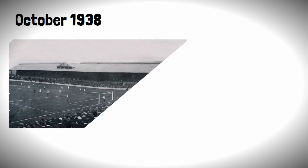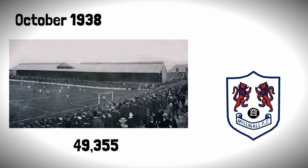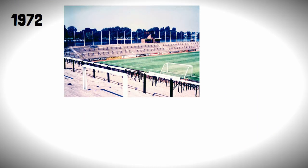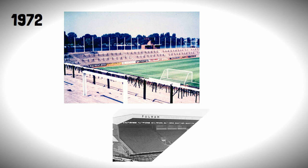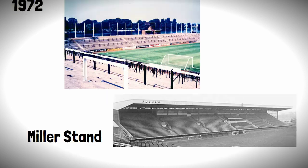In October 1938, the ground experienced its highest capacity of 49,355 for a match between Fulham and none other than England's naughtiest team. 1972 saw the removal of the existing riverside terracing to construct a 4,200-seater stand, originally called the Miller Stand after club director Eric Miller, which is presently known as the Riverside Stand.